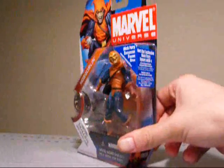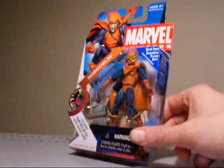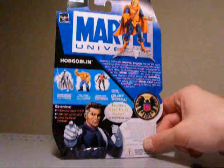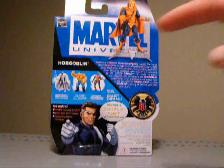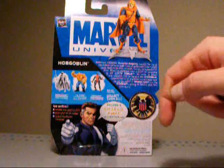So thanks to Skin Squad, I was able to pick up these characters. I'm very happy to get him. I like him a lot. On the back here, of course, we have the regular packaging with the character on top and the figures that are also available. I haven't seen Moon Knight yet. I do have the Thing, and I have seen Union Jack.